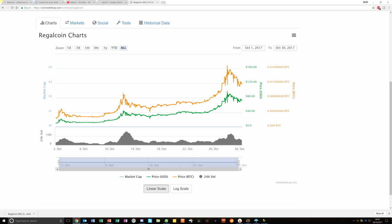So the next stage is to hodl the coin. As you can see here, it went up to around $20 after the $12 stage.